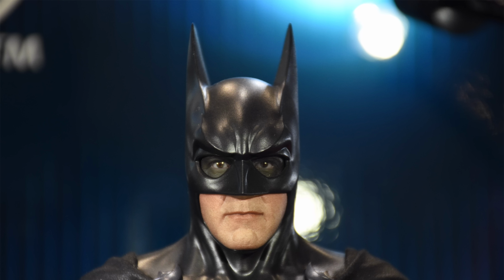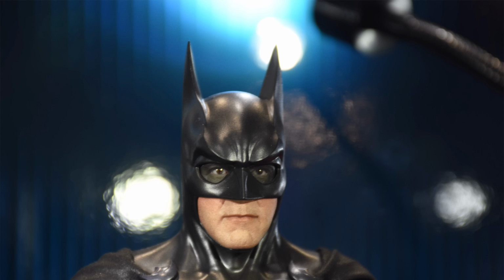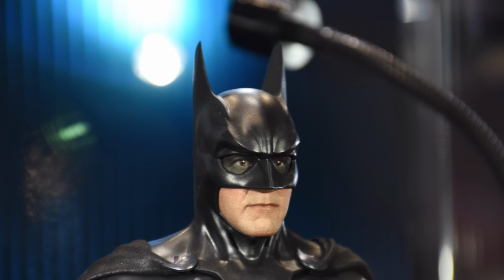Okay, let's talk about this head sculpt. Does it look like George Clooney? Maybe, if you squint and look at it from a distance, but front on, up close, I can't really see the Clooney likeness. If they're only ever going to give us one version of George Clooney's Batman, they need to nail the head sculpt, and I don't think they have.